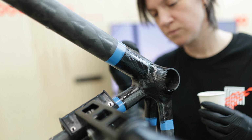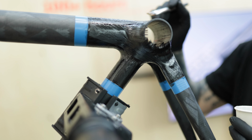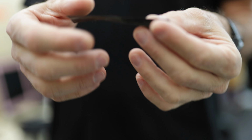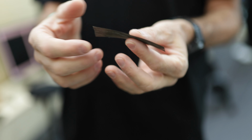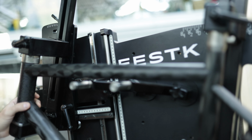My colleague Lenka here is making the lamination, so she is fixing the tubes on the spot. Each connection is around 15 layers, and they are mainly made from carbon stripes like that. This is basically the same material we use for the tubes, and we are also using the same resin. So with that we can create a custom frame. You can also produce custom angles and lengths? Yes, of course. It's visible here, with this jig we can set up any possible size and any angle that clients or riders need.